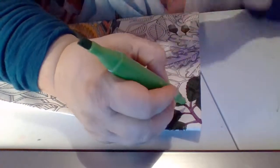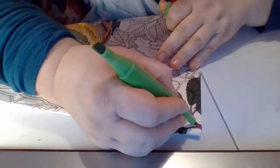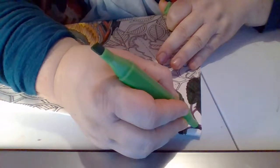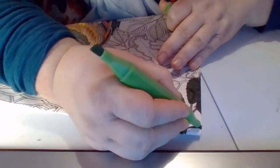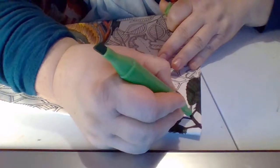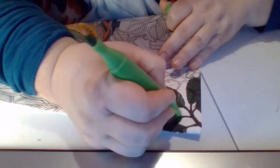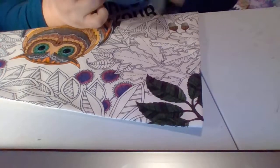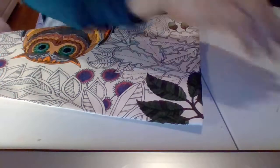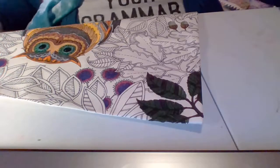Now I'm going to take the green over this purple so it can be more brown. When the green and purple blend together, it will be more brown. Okay. Yeah, because the other corner, it worked great at the other corner. There. They're just wet enough, long enough, that I can blend the colors.